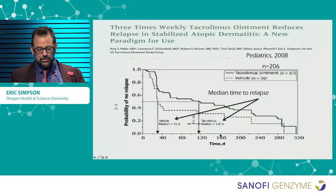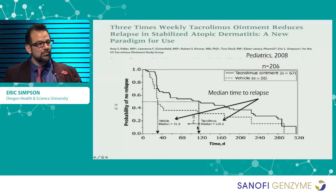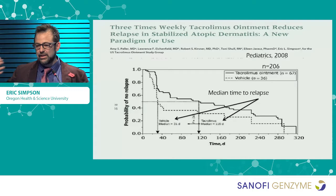And I'm not going to go into this graph too much. This is just looking at proactive treatment versus emollient. And you can see that in this vehicle group, the patients flare in 31 days versus in the 3 times a week calcineurin inhibitors, patients flare after over 100 days. So it can reduce relapses.